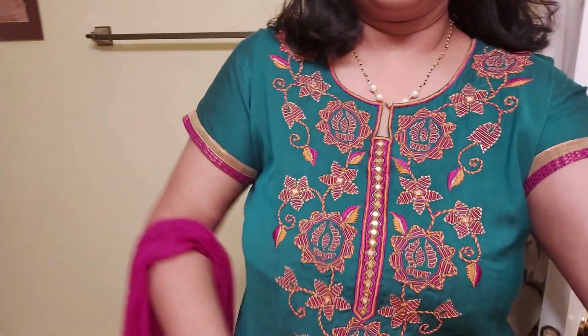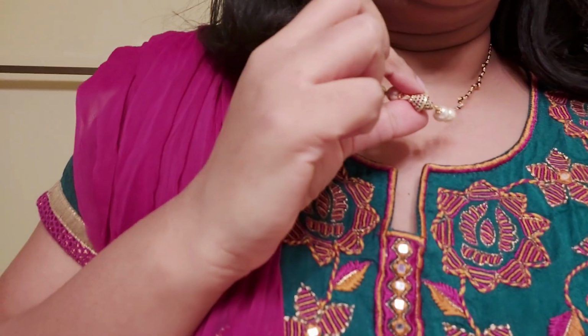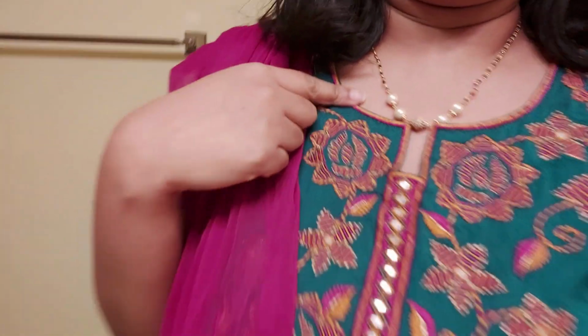Hey guys, so I just got ready and you can see I have a beautiful salwar outfit and a dupatta, maroon pants, and I just have very simple red and green pearl earrings on, and I have this beautiful small black bead chain with again red and green stones and pearls, and I just lightly straightened my hair on top, curled it at the bottom.